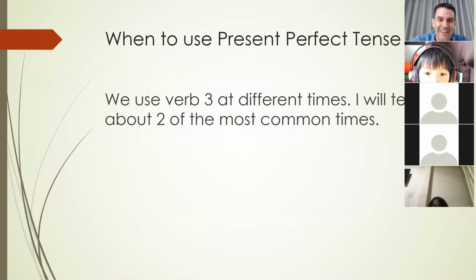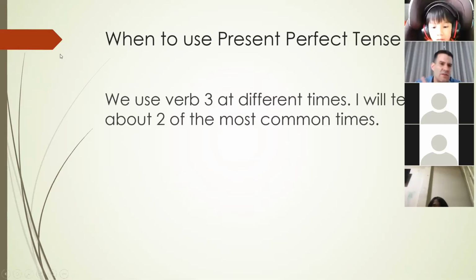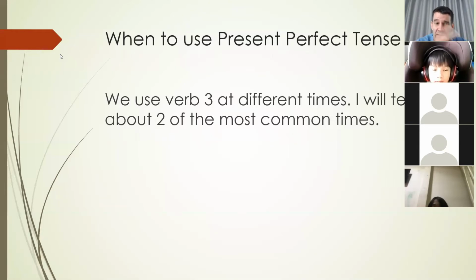Okay, so when to use present perfect tense. This is quite difficult to learn and to understand when it is used. So we use it at different times, not all the same time, like verb 2. You use verb 2, it's finished, action is in the past, finished already. Verb 3 we use different times. Right now, today, I will talk about 2 of the most common times. Usually, it will be one of these 2 ways to use it.